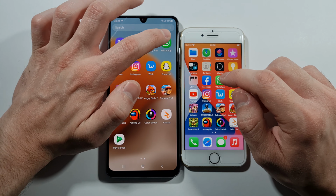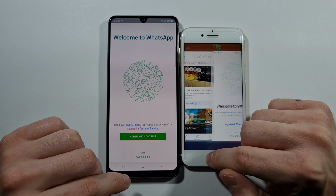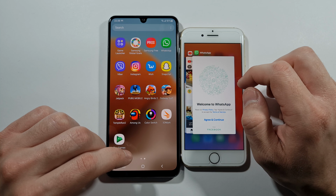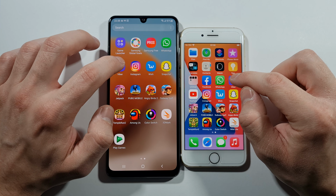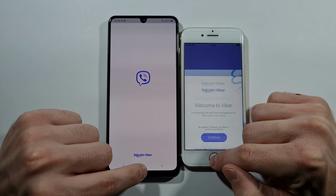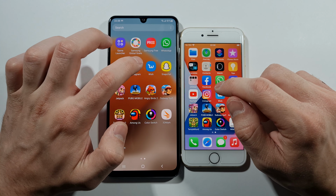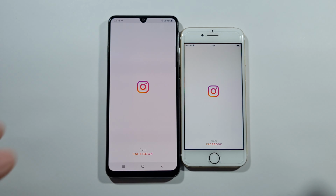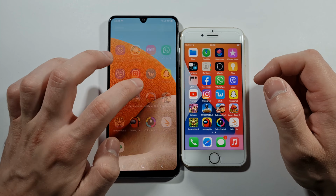We have WhatsApp right now. iPhone 7, let me check settings. We open that and this was just randomly closed on this A32. Viber again is faster on this iPhone 7. We have Instagram. This is pretty much the same.